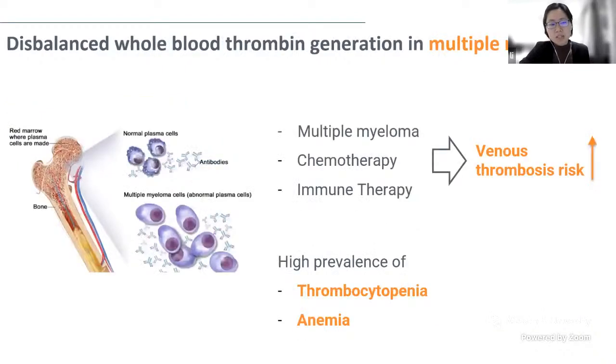Later on, we did 2 clinical studies in patients with increased thrombosis risk. The first we did is in multiple myeloma patients. These patients are on chemotherapy and immune therapy and are reported to have increased venous thrombosis risk. Despite that, they also have a high prevalence of thrombocytopenia and anemia.